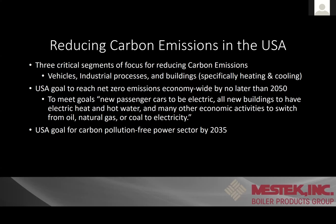So to get into the heat pump, where this all stems from is really reducing the carbon footprint out there. There are three critical segments and how they're going to reduce the carbon footprint: vehicles, probably being the number one, industrial process, and buildings, specifically with heating and cooling. And the US goal is to reach a net zero emission economy by no later than 2050. So that's a long ways away.